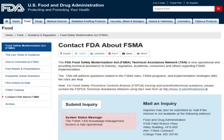I'd like to point out that for the FDA Technical Assistance Network, we actually have an at-a-glance document that walks you through how to submit a question. This is posted on FDA's website on the FSMA page. You can submit inquiries via a web form or by mail in case the internet is down. To submit a question about FSMA, you would visit the website and actually scroll down to the bottom after you've read all of the information about FSMA implementation, and then you would come to a screenshot that looks like this.